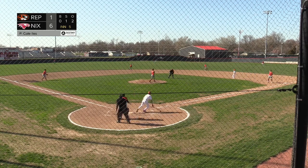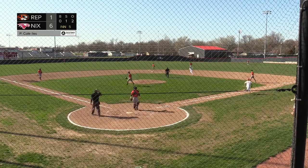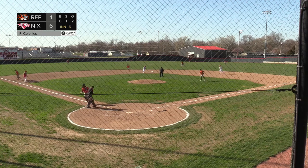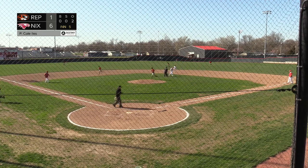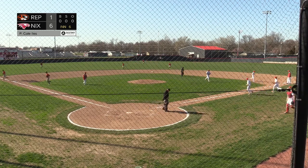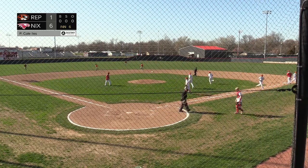Isles trying to get out of trouble, and it is a shot into center field. On the run is the center fielder Brown. He gets back to it and makes the play. So Brown retreated, made the catch, and that ends the inning. 2 more runs for Nixa gives them a 6-1 lead as we go to the 6th.